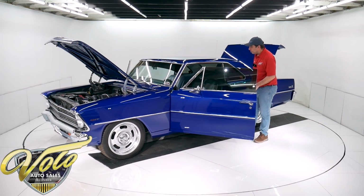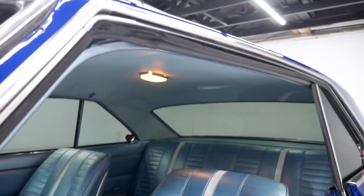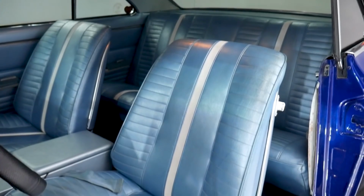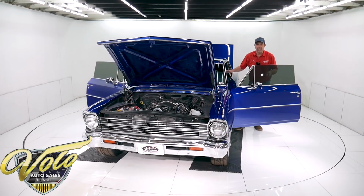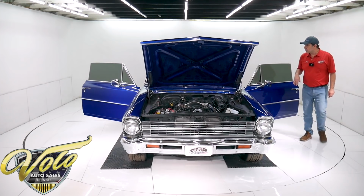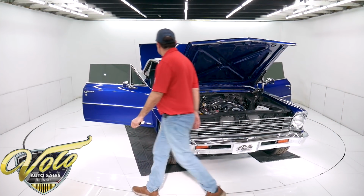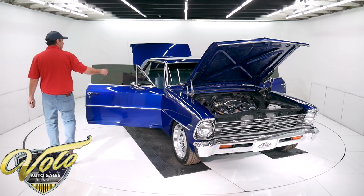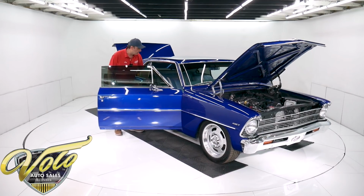The interior has that sharp-looking Nova interior with the white stripe down the middle of the seats and on the door panels. They're bucket seats, obviously. So the upholstery and the door panels are all very good. They're not new. They're not ripped or torn, but they show a little bit of age. It also has a center console, which is not a Nova console, but it's real nice, has a nice compartment.